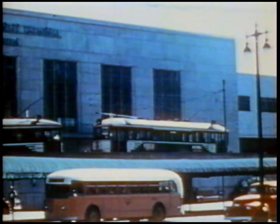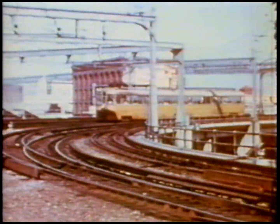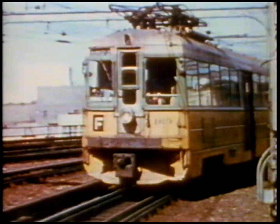The East Bay Terminal was constructed, and the first train started running through it on January 16th, 1939. Here comes a Key System train pulling into the terminal. The Key System trains ran on 600 volts and used a third rail. The overhead catenary was used by the Southern Pacific trains and the Sacramento Northern. They ran on 1200 volts DC.